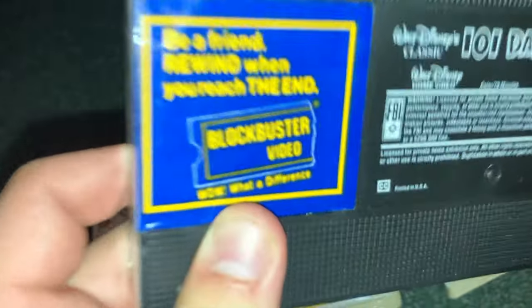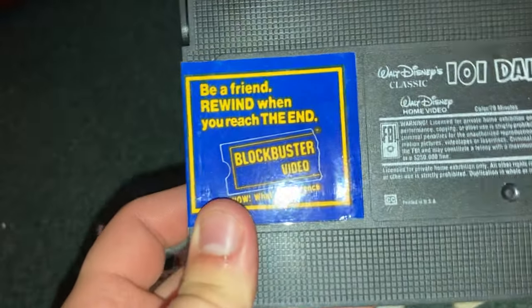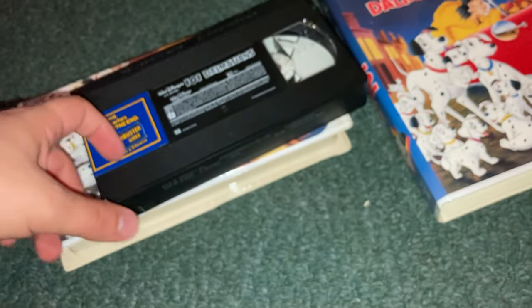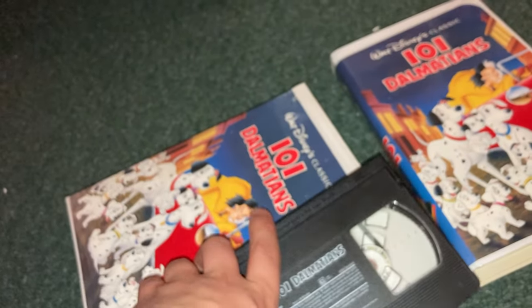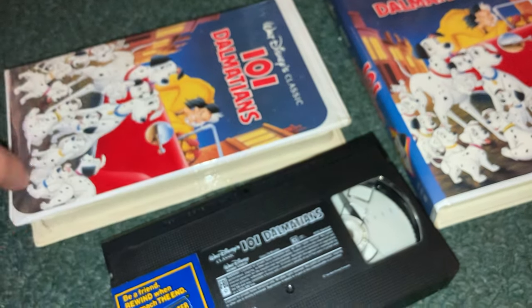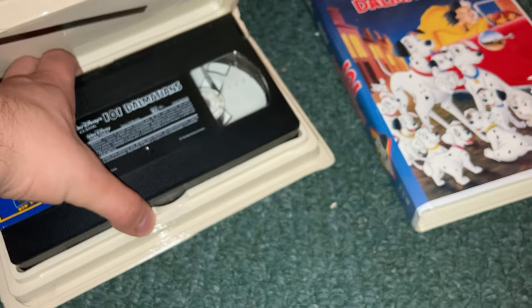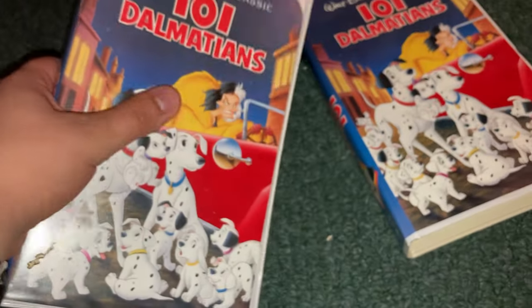And this was a former rental from Blockbuster, which unfortunately went out of business because they went bankrupt. And there's only one remaining location for Blockbuster, and that's in Oregon. Speaking of, one of these days I'm actually going to plan on flying to Oregon so I can go to the last Blockbuster store. Maybe get some movies at that last Blockbuster.